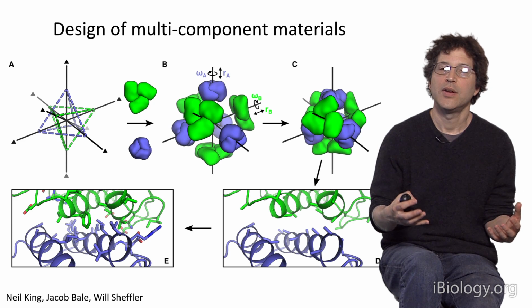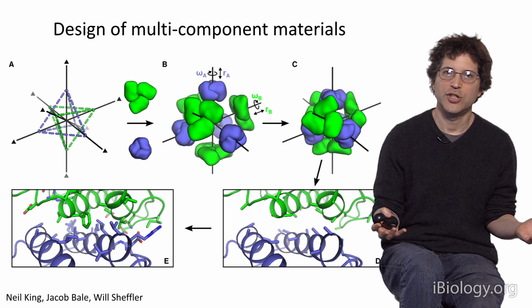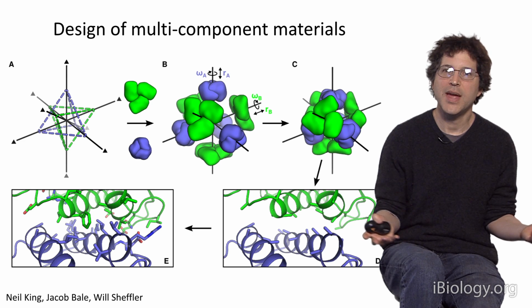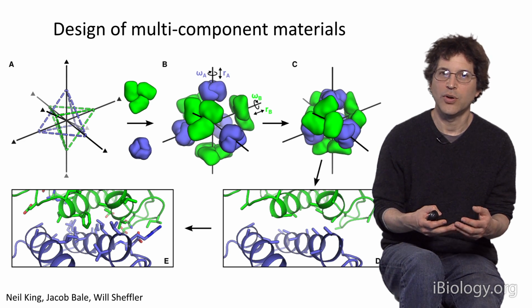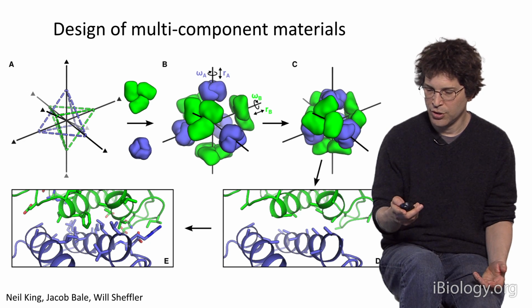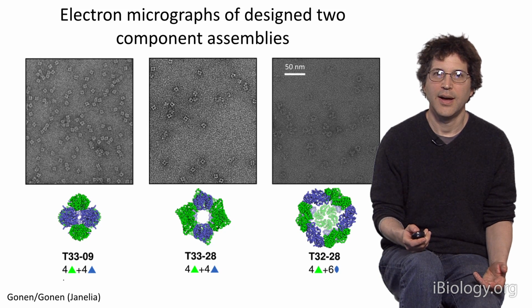When we've done that, we again order synthetic genes that encode both proteins. We make them in bacteria, and then we look to see whether there's anything that's assembled. And I'm going to show you the results on the next slide.